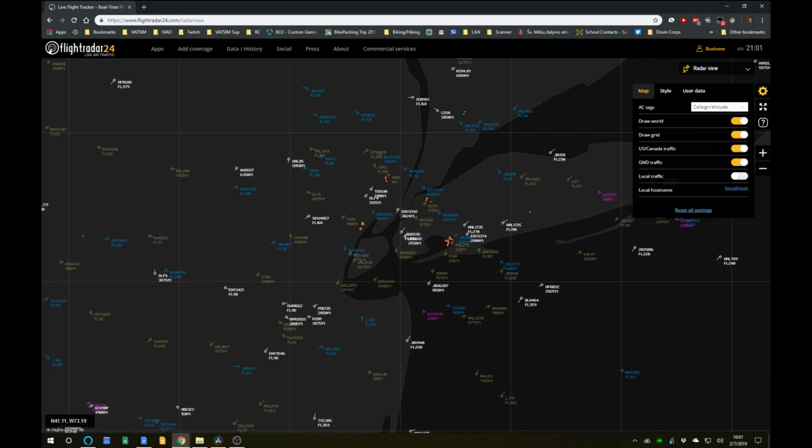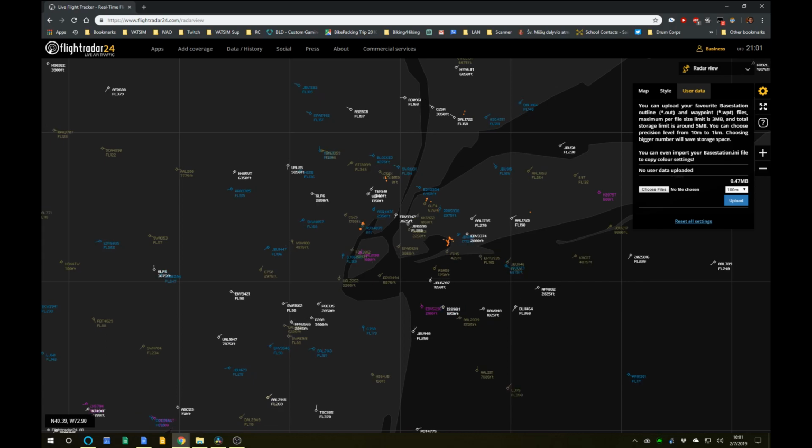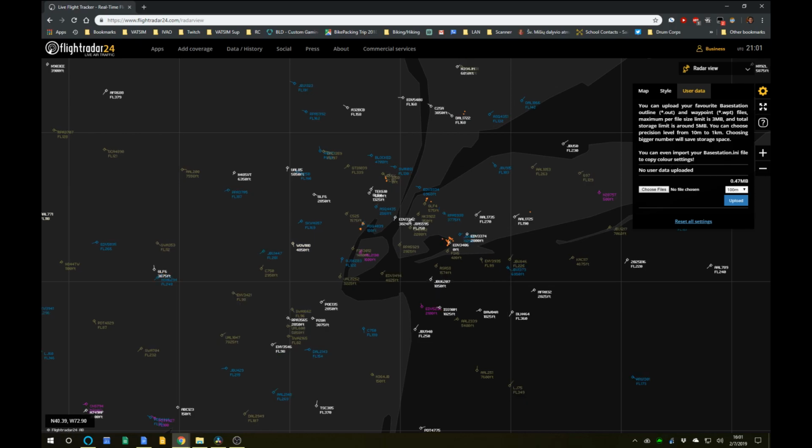Going back under the cog for settings under user data, users can upload their own overlays, which means if you have a properly formatted file, you can upload radar sector files and actually see aircraft flying through the appropriate sectors.